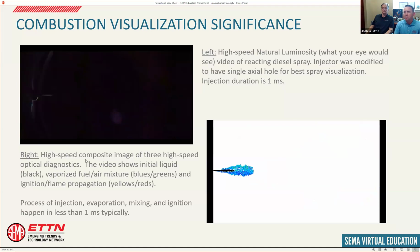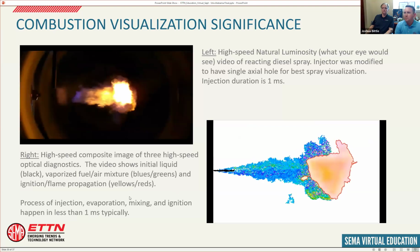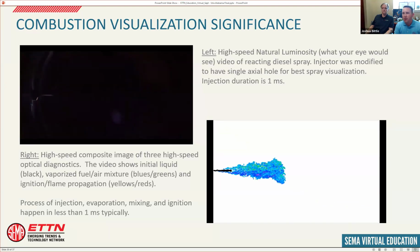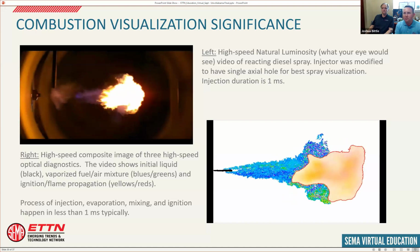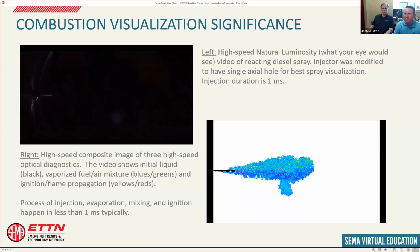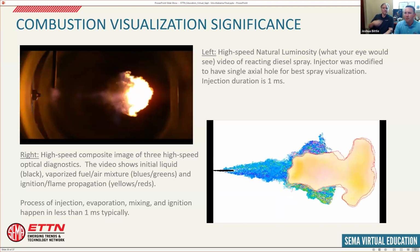So here are two videos showing the natural luminosity and the composite high-speed image. The natural luminosity is what your eye would see if it were a high-speed camera. Of course, this whole injection is only a millisecond or two long. You would blink and you'd miss it. But the bottom right is where we can process and quantitatively capture the evaporation, mixing, and ignition behavior.